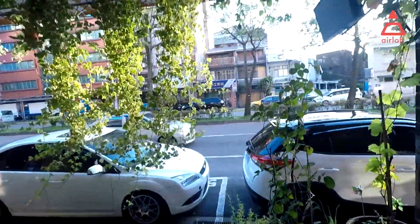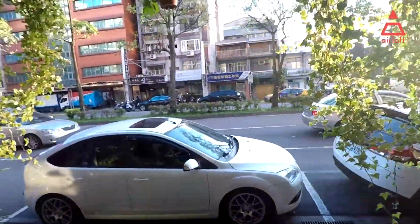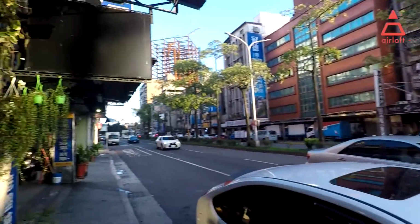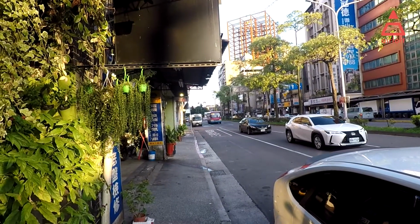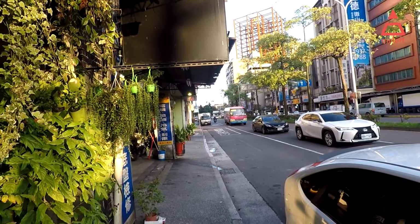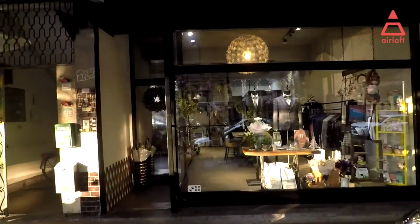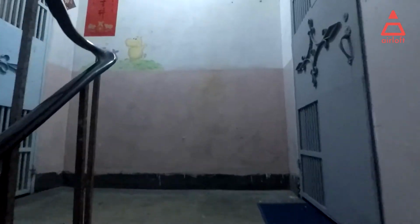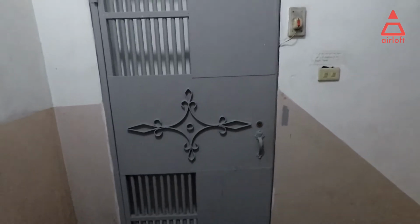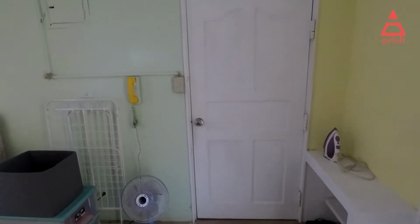It's Shida Road in front of us. From that is just the direction of the MRT, Taipei Power Building MRT. There are some stores, and it's on the second floor. Okay, it's right here. This is the front door.